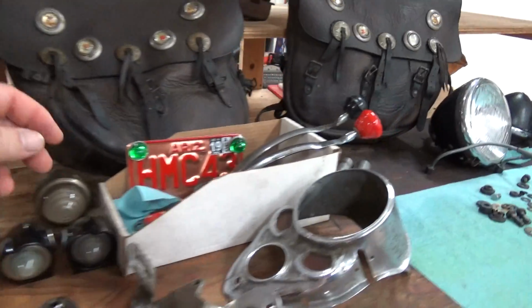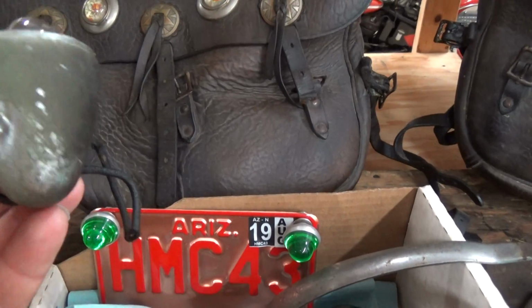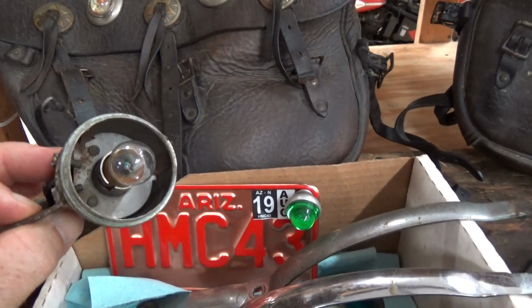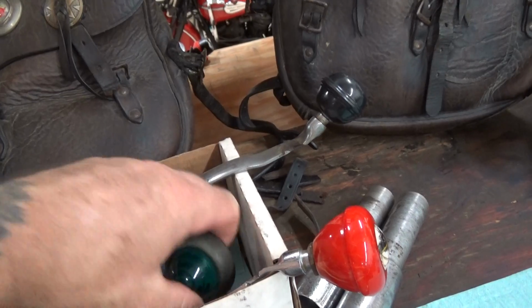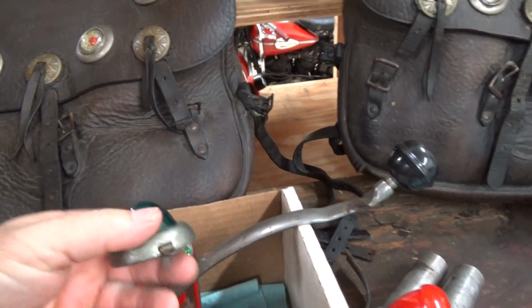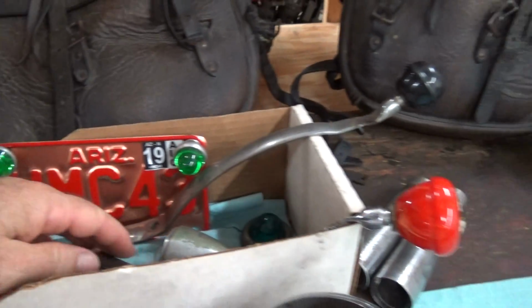And again, I need more of these little Knucklehead style little lights. This is bronze. You can see the verdigris on bronze. So I pulled them off, and this is the cover here. Need some more of those. These are an old stock we have for that.